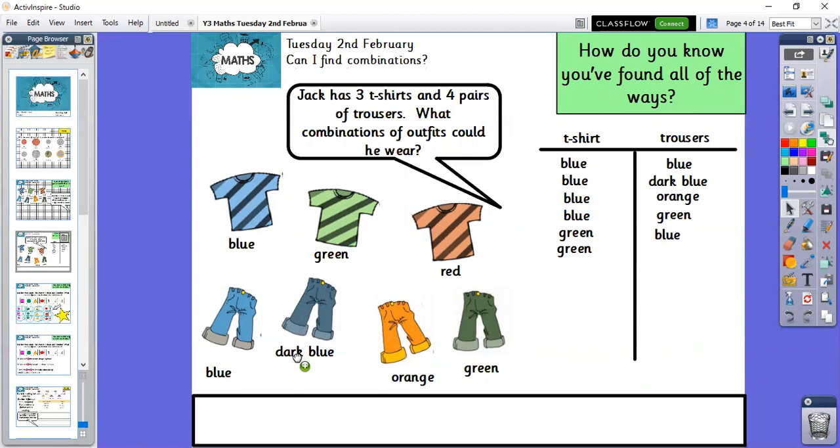Green t-shirt, dark blue trousers. Green t-shirt, orange trousers. Green t-shirt, green trousers. Okay, so that's another 4 there, isn't it? Another 4 combinations. Let's try it with the red t-shirt this time.